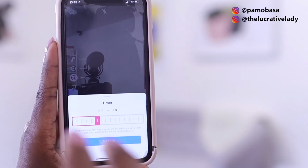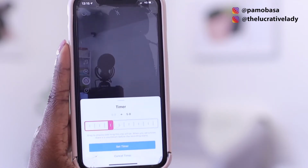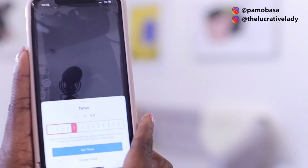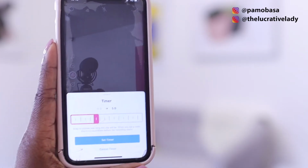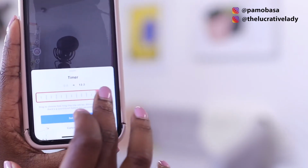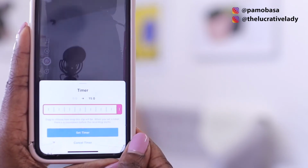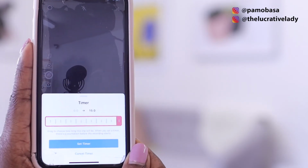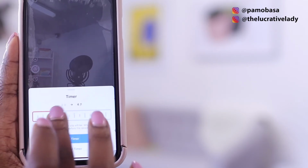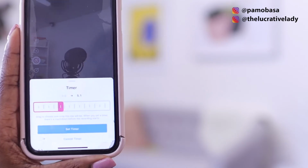This is where you can set the timer for your reel. Right now, the maximum duration for your Instagram Reels is 15 seconds, but you can put together several different videos for this. For example, this is set to 5 seconds, or I could set it all the way to 15 seconds. So if I wanted to put together, say, 3 different clips for my Instagram Reels, I might set them each to 5 seconds. And then I can record one after the other and piece them all together.